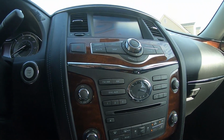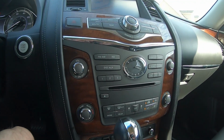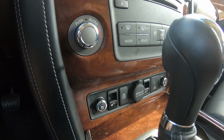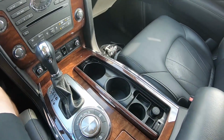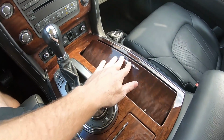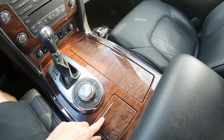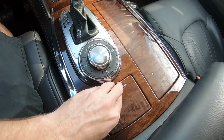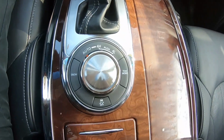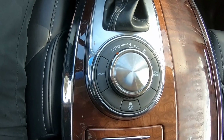Of course, here's all your controls for the radio, and then for the air conditioning. Of course, you do have a heated steering wheel if you wish to take advantage of that. And everything here, I have a bottle of water right there, but you can conceal everything away depending on what you do or don't want to use. And of course, quite a few features here.